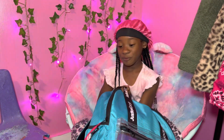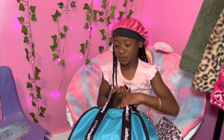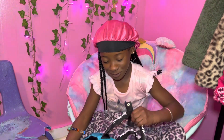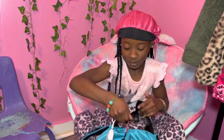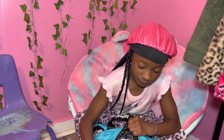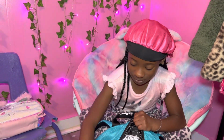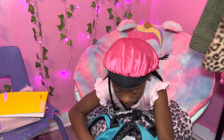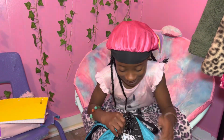So now I'm gonna show y'all what is in my book bag that I wear to school every day. So yeah, we do like math, times, and stuff like that. So first, my lunchbox. This little notebook. Wait, where did my binder go? Yeah, I have a binder, but I don't know where it go.